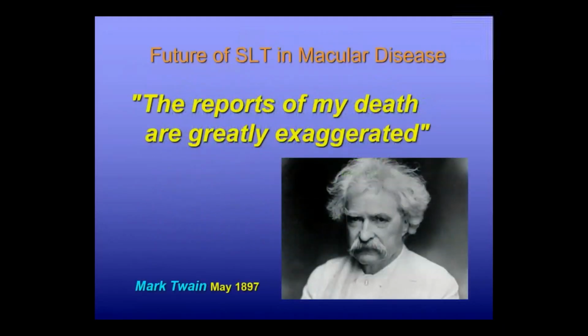So it is safe to say that the future of STL and macular disease is far from over and will continue to expand. Thank you.